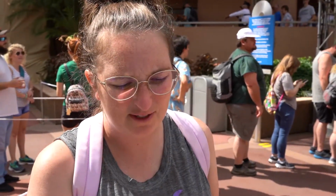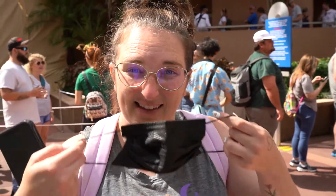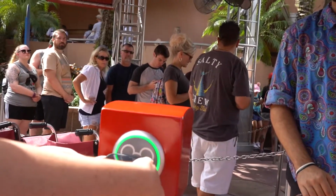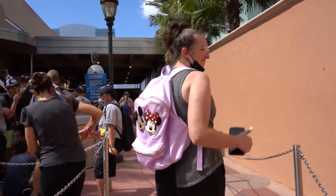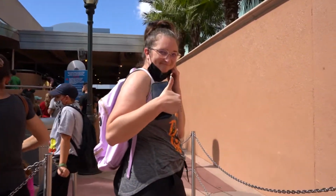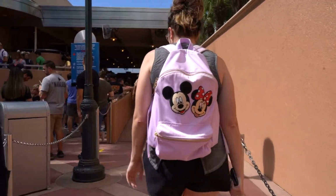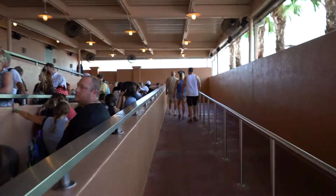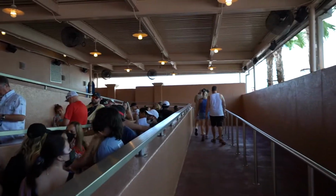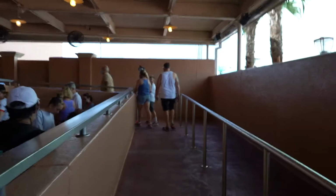Alright, we are currently getting into line for Rock-N-Rollercoaster. It is 1:11, so let's see how long the Lightning Lane takes us. It is really nice just walking by everybody in this lane. Not that I'm gonna get Genie Plus every time I'm here because I'm here all the time, but it is really nice to be able to just walk on rides again.